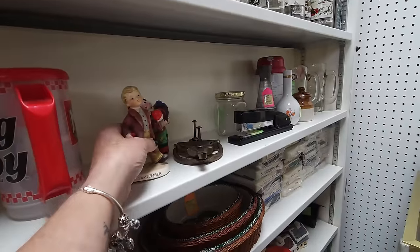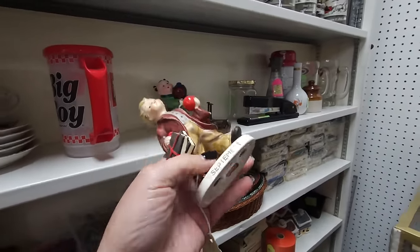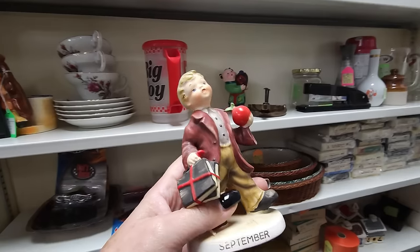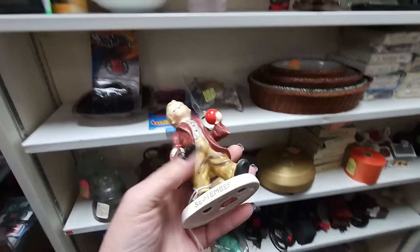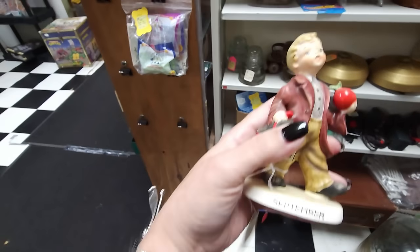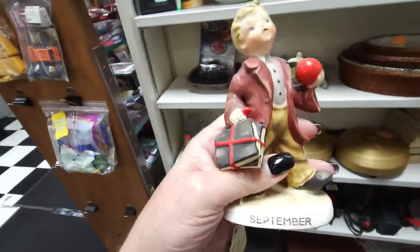Oh, I love these. This is a little boy. He's a little September Lefton for $8.99. I'm going to get him. He is adorable. He doesn't have a head repair. And I like the little boys because you always see the girl angels, so I like to find the little boy fellas. And that's a great price.